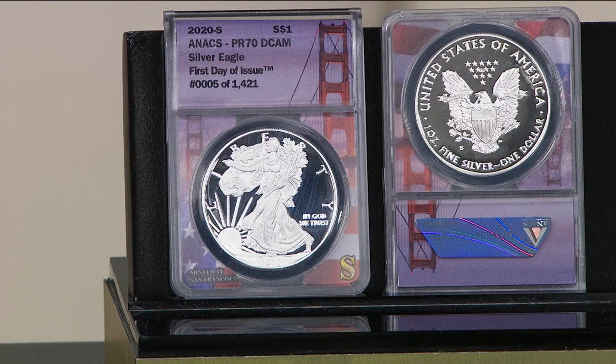So the Mint State coin comes out, our New Year's Eve Day show with today's special, the Mint State coin. We sell 20,000 coins, or whatever it is. Then we have the proof coin, and we sold 2,400 of the proof coins on first day of issue. Then we wait, and the burnished coin comes out a little later in the year. We've sold 10,000 of the burnished coins.